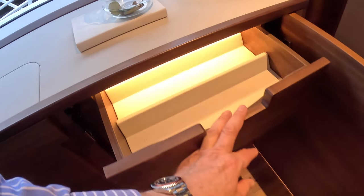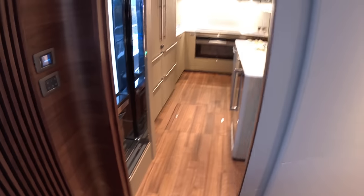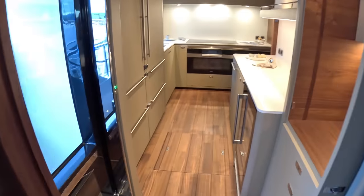So that you can have your cutlery in there, for example, and so forth. The other thing that we've got, actually, while we're in this area, is a little button down here, which if I push it, will power that one open. And this takes us straight into the galley. Lot to look at here.